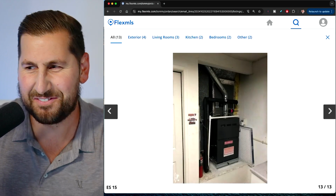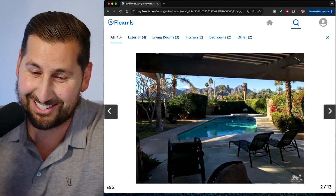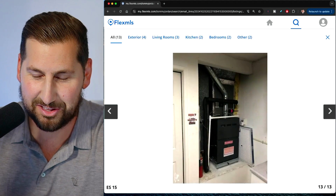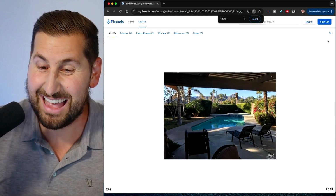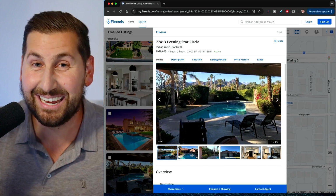Oh, look at that, your furnace. Like, what? What do we buy? I mean, yeah, that's cool. They're just showing people this is probably a newer furnace. I could tell it's a Goodman, that might be why, but pretty weird. There's not even a lot of photos of this house. So that's what you get for $1 million, $989,000, in Indian Wells.